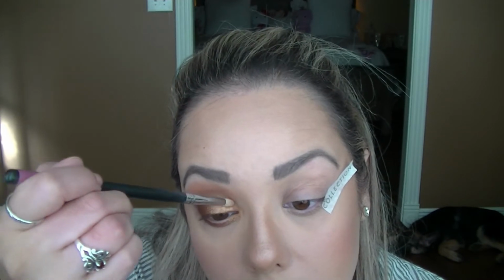See, I wish there was a lighter shade that I can put in my inner corner. Silk, I think, is the lightest one. So, let's try Alloy. I could technically use a pencil brush. I don't know why I'm trying to make this complicated. Okay, so I put Alloy in my little inner corner here. I wish there was a lighter shade, but let's go with that. Let me put eyeliner on and then let me do this eye and I'll be right back.